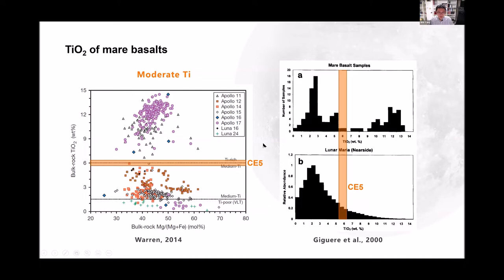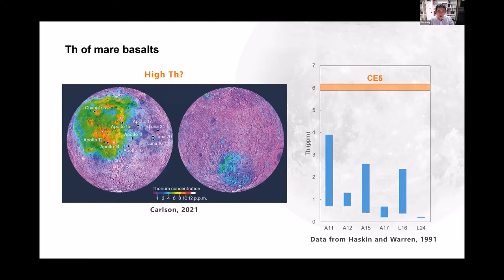So another interesting thing is the thorium content. If the thorium in the landing area of Chang'e 5 is from the local basalt, this means this basalt has a much higher thorium content than Apollo and the lunar samples do. This high thorium basalt was always considered to be associated with KREEP-rich materials. So does Chang'e 5 basalt have such high thorium? So we need to verify this.